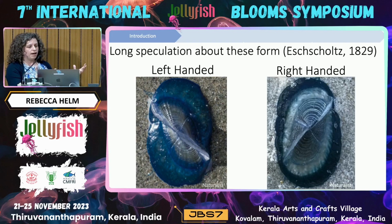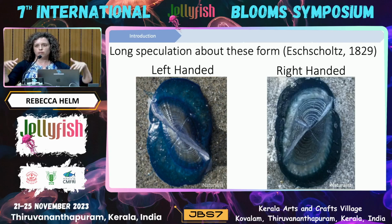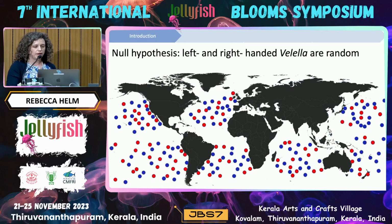So the null hypothesis for an animal like this would be that we see the left and right-handed varieties in a somewhat random and global distribution, right? So you sort of pick up an animal and it can either be left or right-handed. So please forgive me, I didn't realize I did this at the time, but in this presentation, left is blue and right is red. So it's like American politics. So if we have left and right-handed being evenly distributed, this would be the null hypothesis.